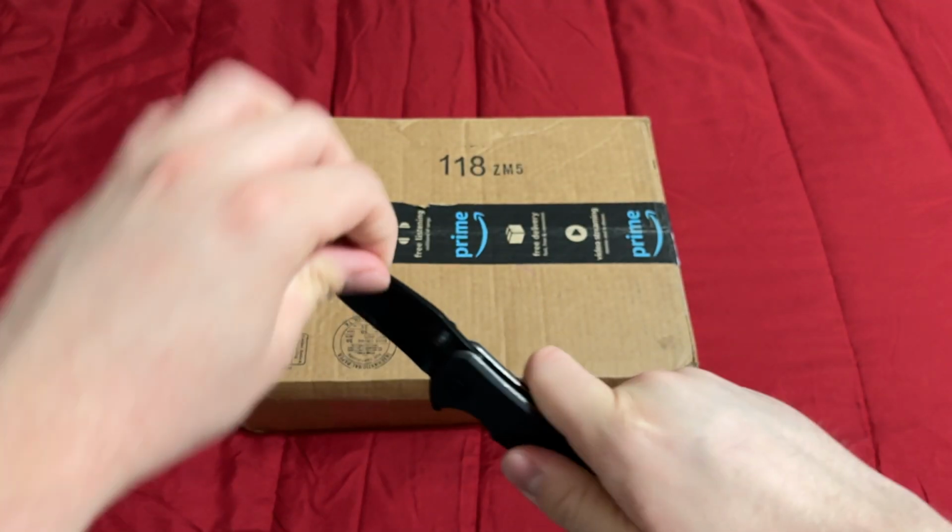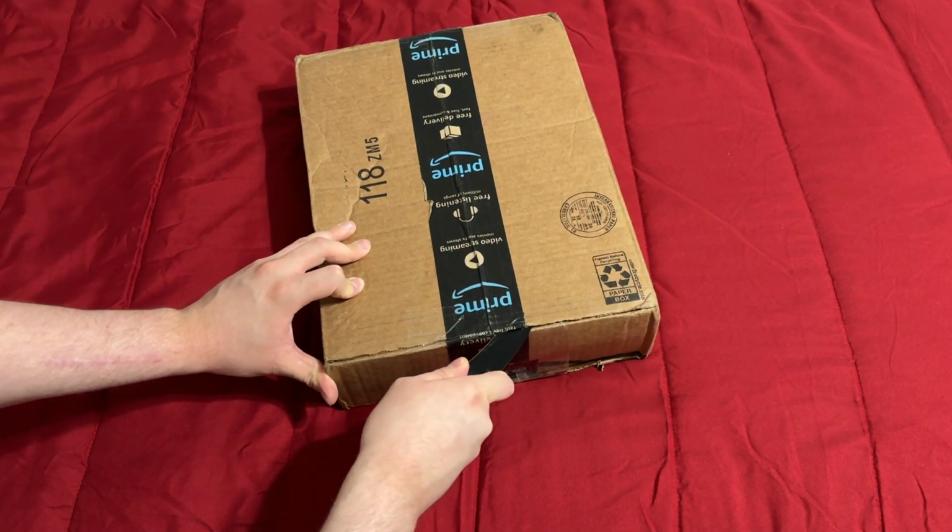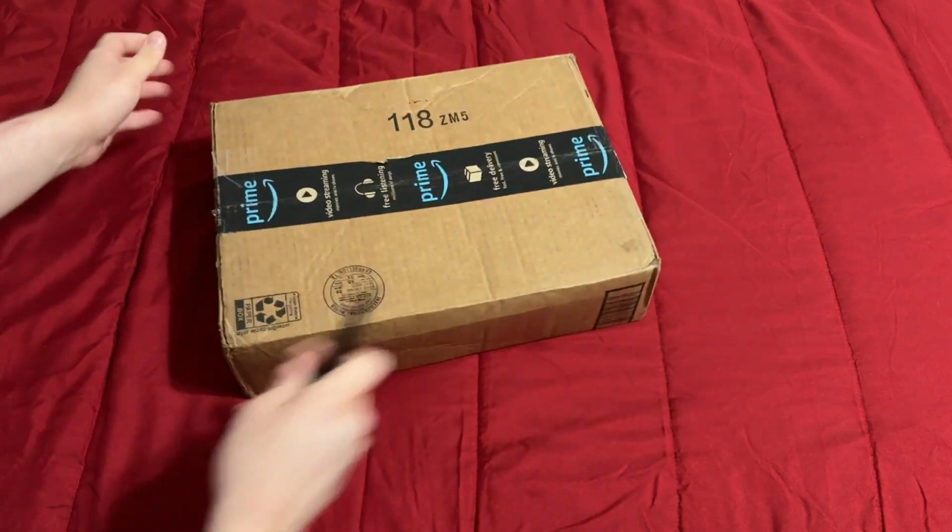Let's open it. Yes, I'm opening it upside down because my address is on the other side and I don't feel like doxing myself.